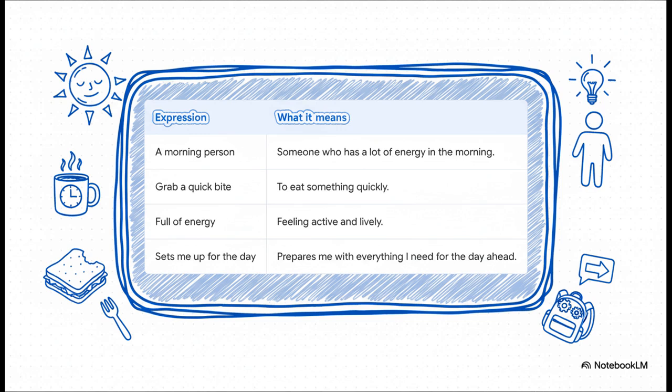Next, to grab a quick bite simply means to eat something fast. Full of energy is a great way to say you feel active and awake. And my personal favorite, sets me up for the day. This means that something like a good breakfast prepares you perfectly for all the hours ahead. My challenge to you, try to use one of these this week.